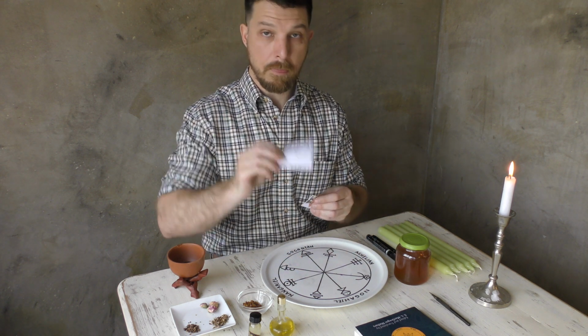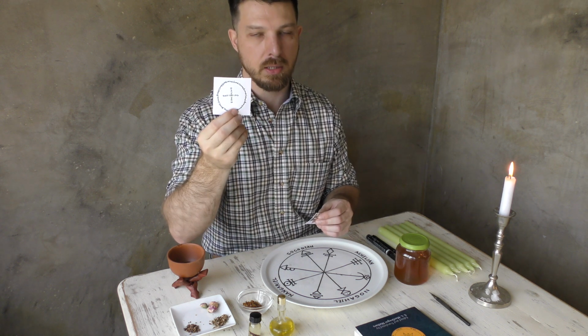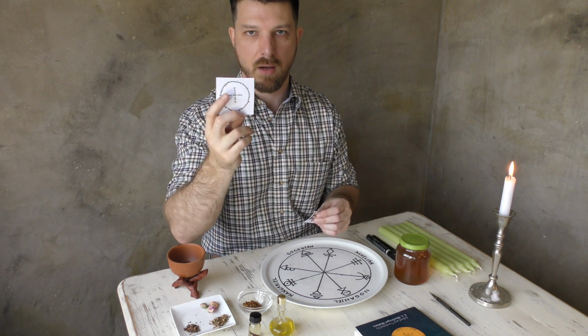We're going to write the petition on the back, and I've opted for the very traditional way of doing this in hoodoo, which is to cover and cross the name, and then in cursive surround that with my command.